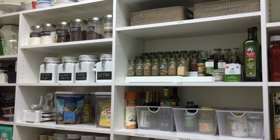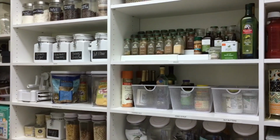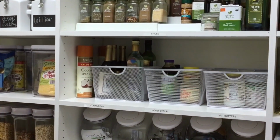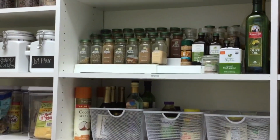And then she even has some labels on each shelf that she did with a label maker, but you could probably just print some out on your computer, and that way things are organized and she knows where things are. So I'm going to take you on a tour shelf by shelf.